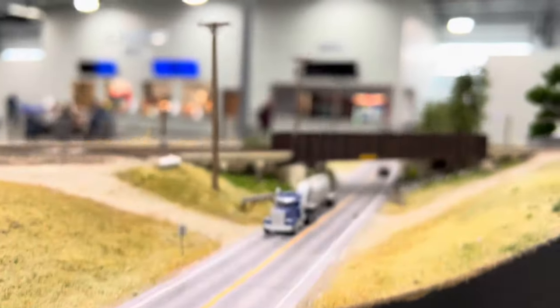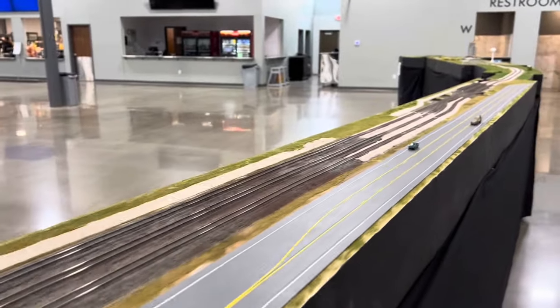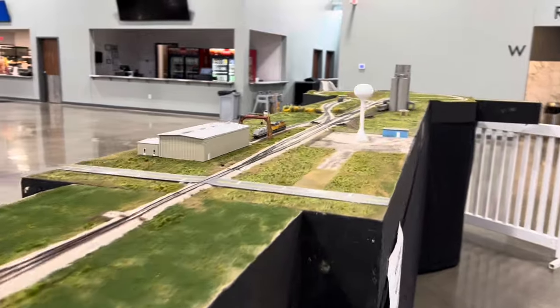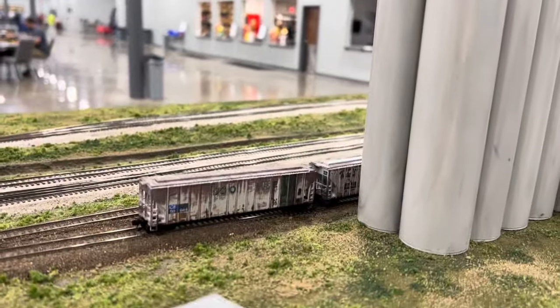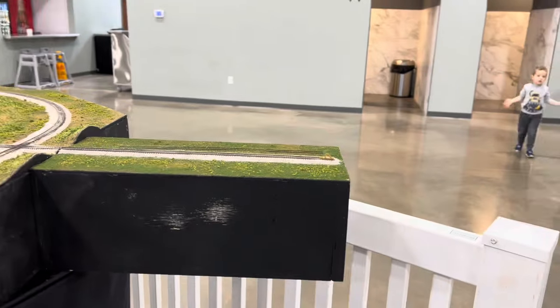Here's somebody's actually. I don't know, that's pretty close, huh? All the way down to the telephone poles. And the trees. Incredible. You got a military vehicle? Cool weathered cars. And then another loop. It looks like someday they plan on continuing.